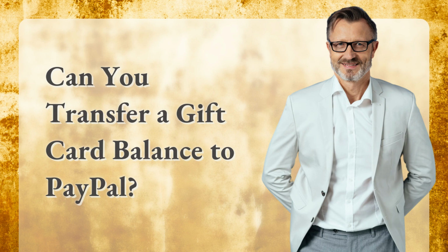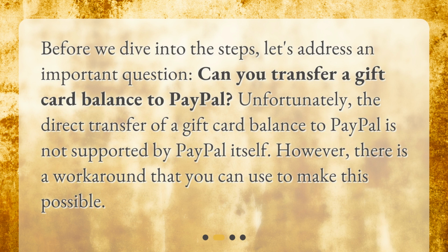Can you transfer a gift card balance to PayPal? Before we dive into the steps, let's address an important question. Can you transfer a gift card balance to PayPal? Unfortunately, the direct transfer of a gift card balance to PayPal is not supported by PayPal itself. However, there is a workaround that you can use to make this possible.